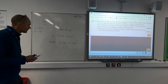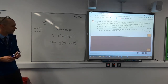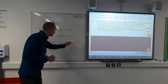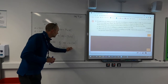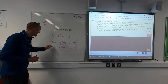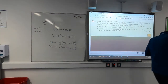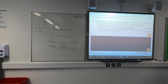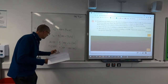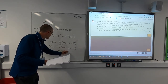When I've got a problem like this, where I'm trying to find n with my sum of an arithmetic series formula, I always start by doubling, because that straight away gets rid of the n divided by 2. I'm going to multiply that bracket out as well, 140 times n. And double that is going to be 152,000. And then you end up with a quadratic, don't you? So you multiply it all out, and you end up with a quadratic. I'm going to skip all those steps. You end up with, or I ended up with, 140n squared plus 860n minus 152,000.